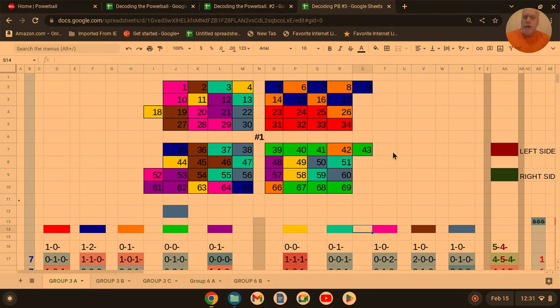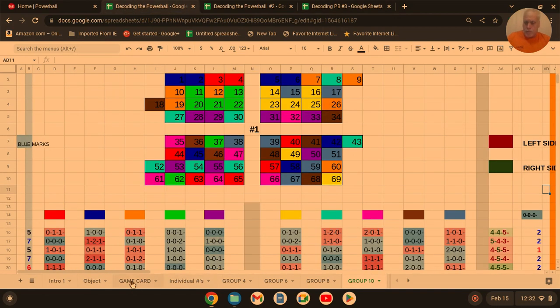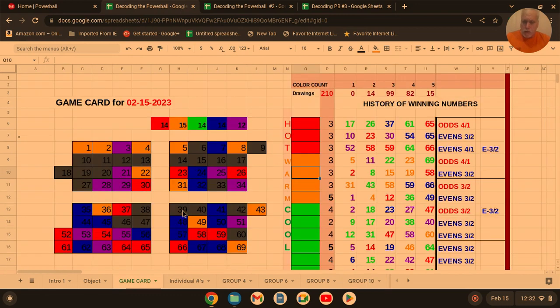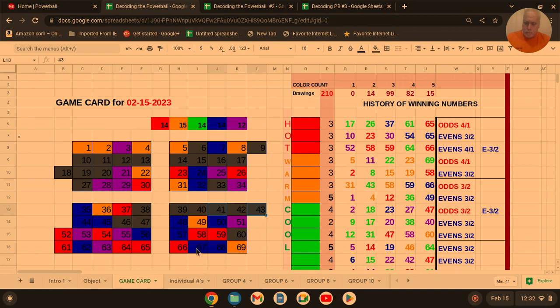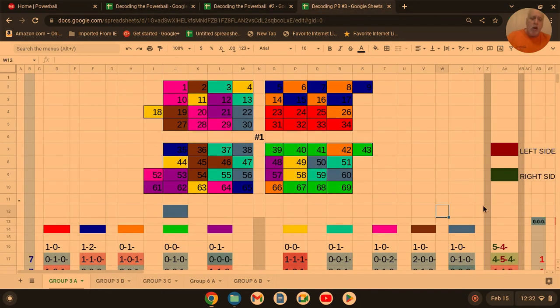Okay, so I'm going to say that this green is going to have a 000. It's going to have a 0 right here. And I'm going to get rid of all these green numbers off my game card. The 39, 40, 41, 43. So I'll get rid of the 41 and 43. And then the 67, 68, 69. So I'll get rid of those 3 as well. And again, hopefully those numbers do not come up. Okay, so moving on.